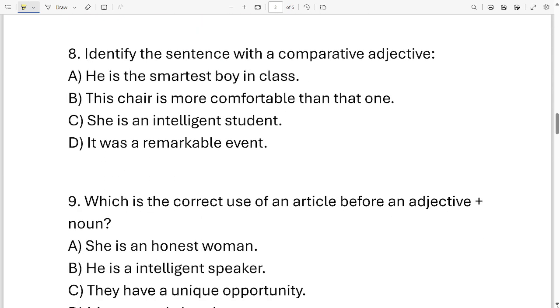Question number 8. Identify the statement with a comparative adjective. Okay. Your options are, he is the smartest boy in class. Next, this chair is more comfortable than that one. Next, she is an intelligent student. And the last, it was a remarkable event. You have to identify the sentence with a comparative adjective. It is option B. This chair is more comfortable than that one.